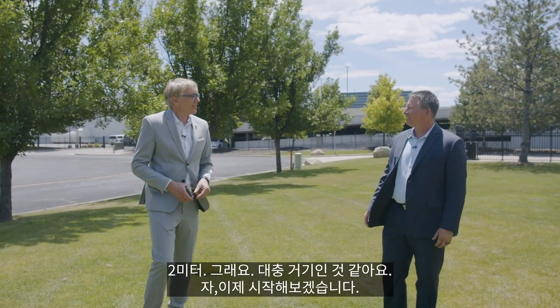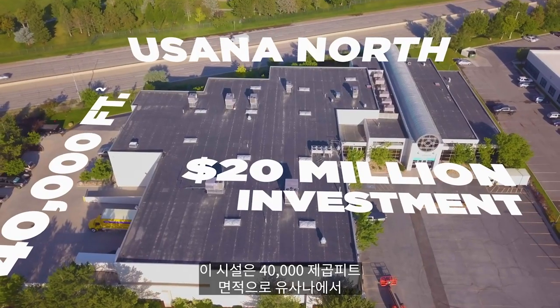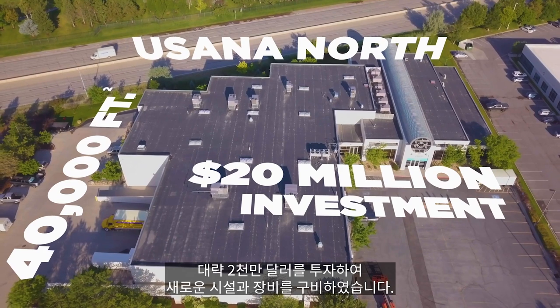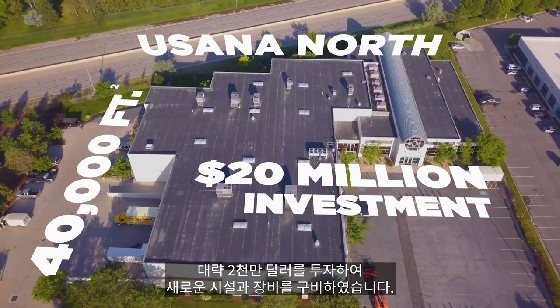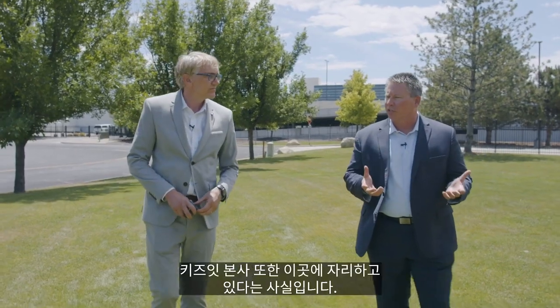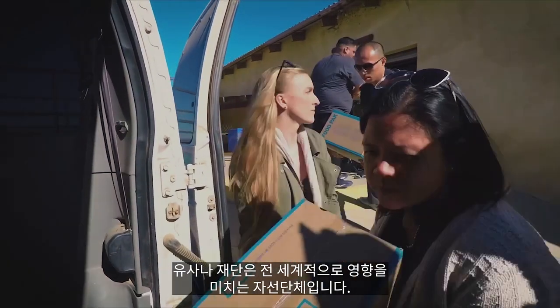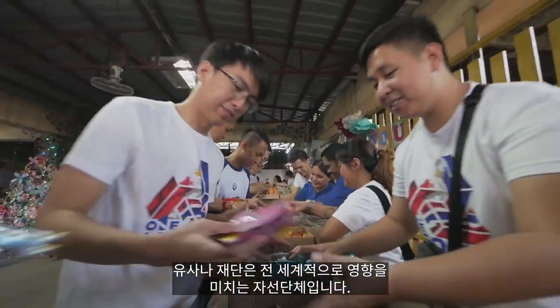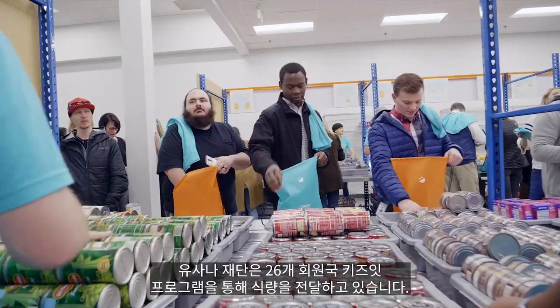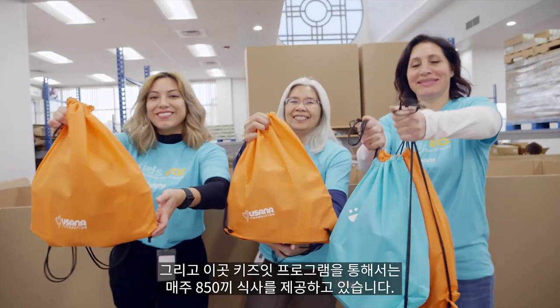All right. Okay, so this facility is 40,000 square feet, and we've spent about $20 million between the facility and all the new equipment. What's extremely important is the fact that the USANA Foundation and Kids Eat are both housed here as well. The USANA Foundation has a global impact, food around the world in 26 markets, where Kids Eat, it's local, and we're doing about 850 meals on average a week for Kids Eat.